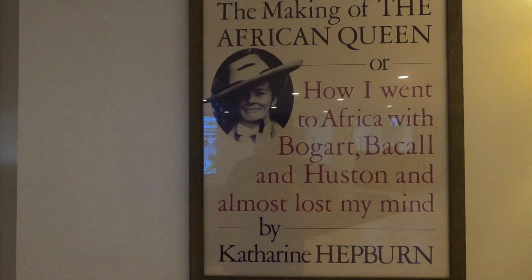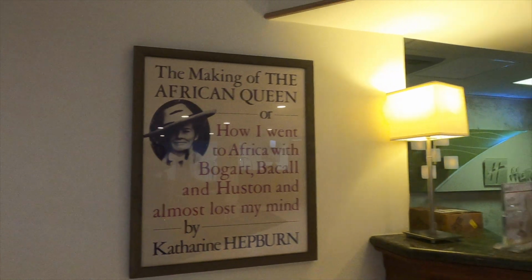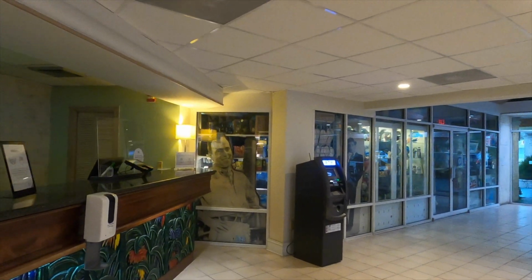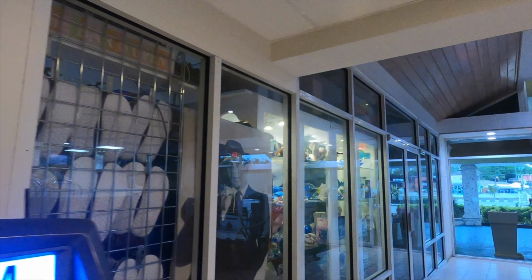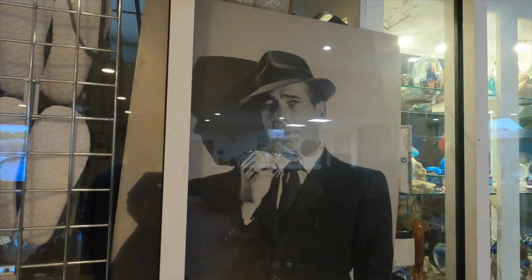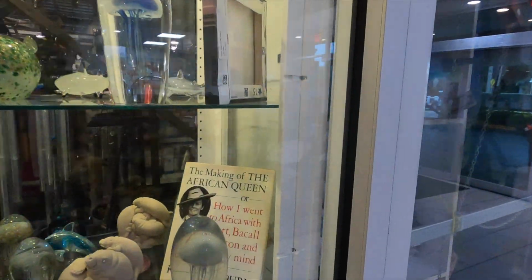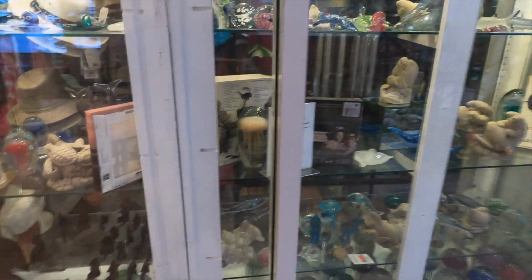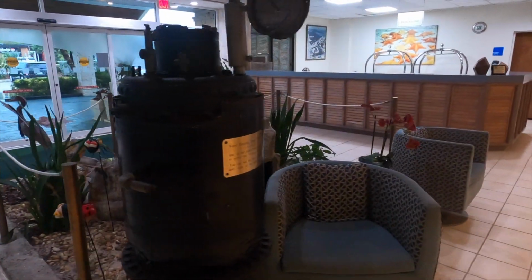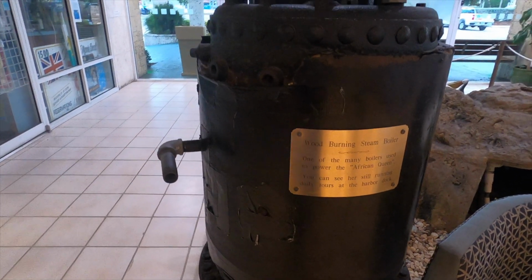Making of the African Queen, a book written by Katharine Hepburn about the making of the movie. Oh yeah, there it is, the book. And you can buy the DVD. And a wood-burning steam boiler, one of the many boilers used to power the African Queen.